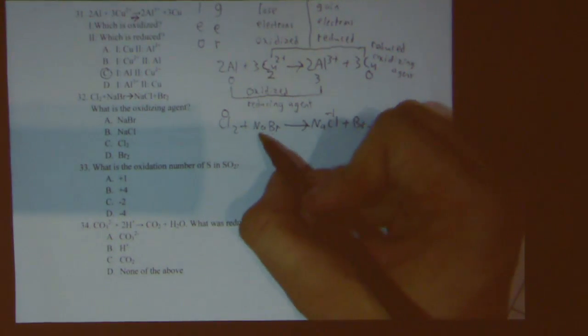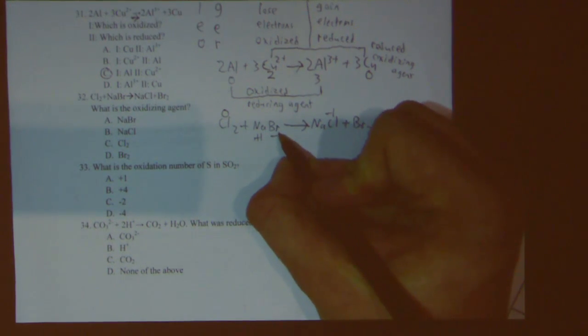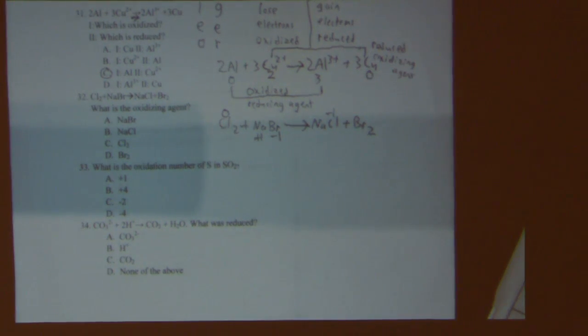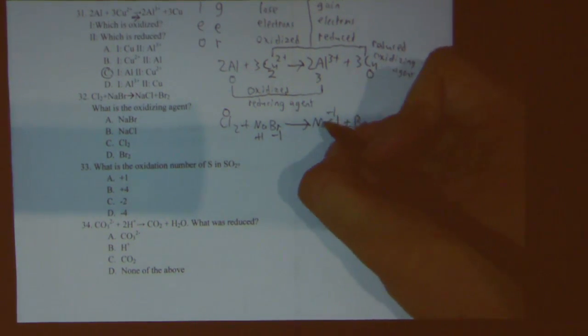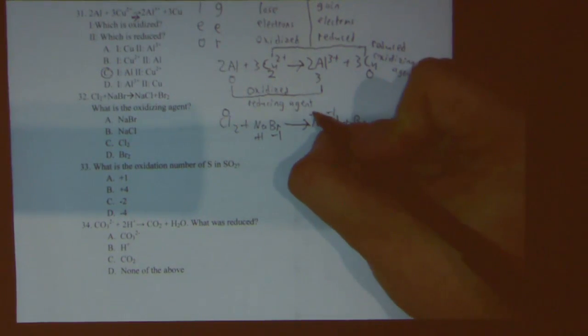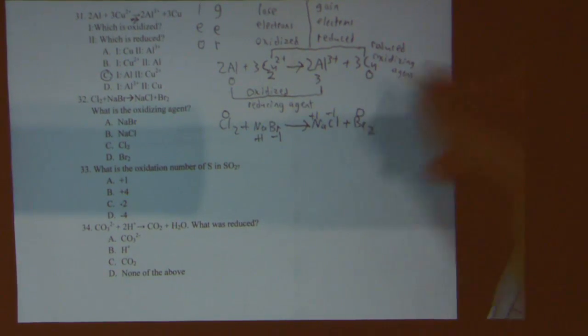On the left side, we have Na with Br. Na has a charge of +1. Br has a charge of -1, right? What about this Na? Is it going to be positive or negative? Positive 1. And we have the Br2. The Br2 is going to be 0, because there's no specific charge on the Br2.